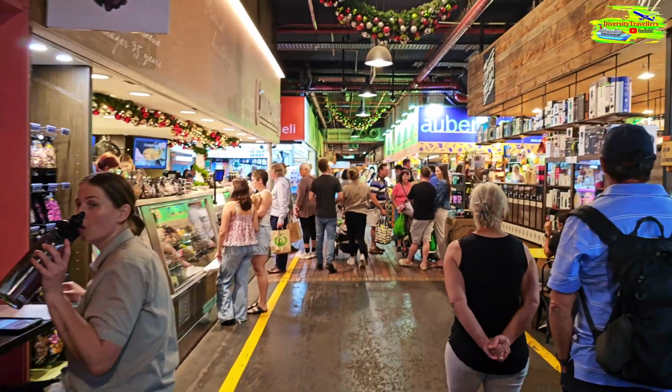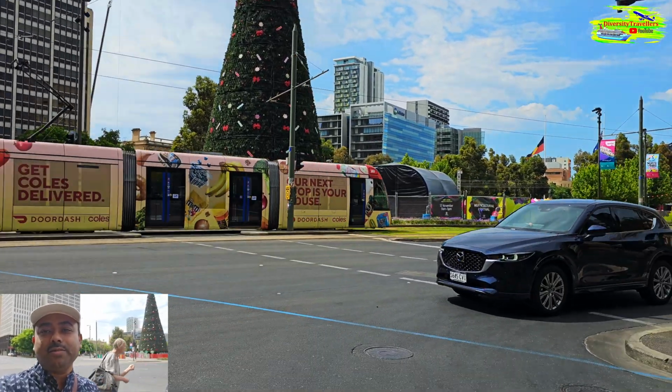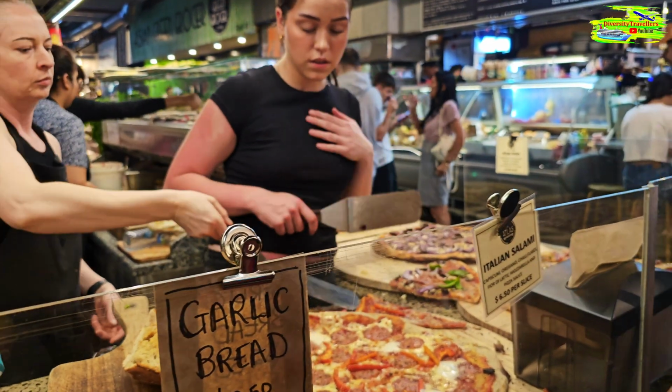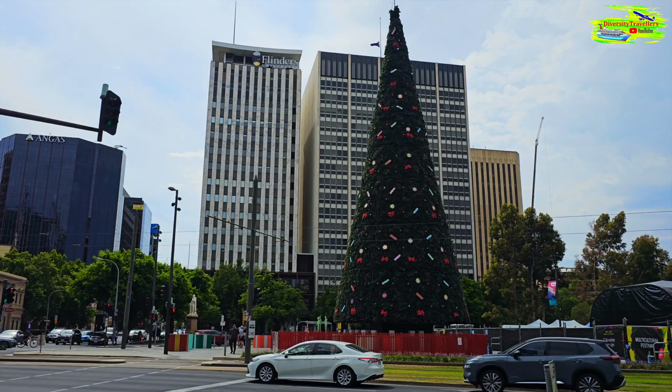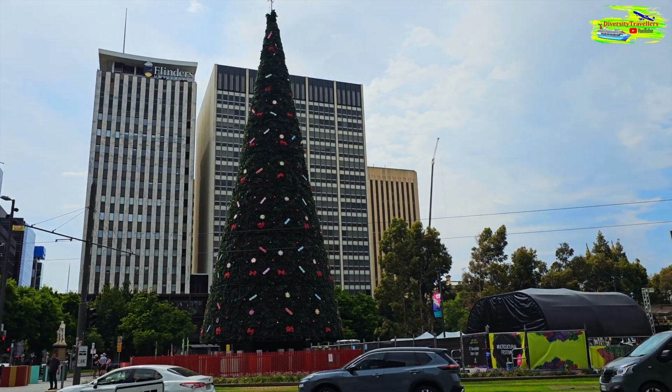Good morning from Adelaide. This is our second day, and today is Saturday. So we came out to walk around in the CBD and to see the Central Adelaide Market. We have been told it's a fascinating Saturday market, and a lot of people will be there. And we can see another building of Flinders University in the background of this massive Christmas tree.